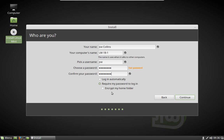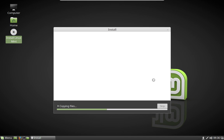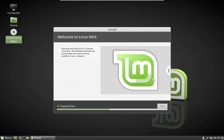Encrypting the home folder, I will leave that up to you. I wouldn't do it. It does slow the system down a little bit, and it makes it difficult to reinstall if you have to. If you encrypt the home folder, you're basically going to have to create a full backup before you can actually go in there and reinstall the system, because if you reinstall it, you're going to lose all your data. Whereas if you do not encrypt the home folder and then you create a separate partition for the home folder, you can reinstall the operating system without having to reload all the data.